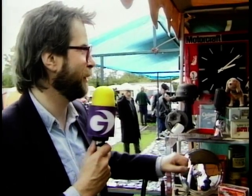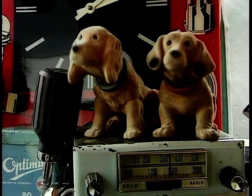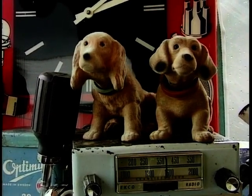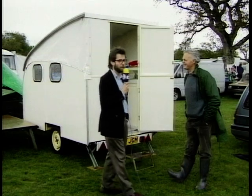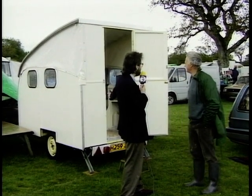It's amazing what you find at auto jumbles. Things that you used to think were tacky are now quite collectible. Look at these beautiful pair of nodding dogs. Well, you never know what you'll find next at the auto jumble, and look what I've come across. A circa 1950s caravan, is it?